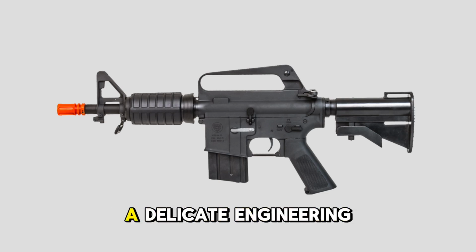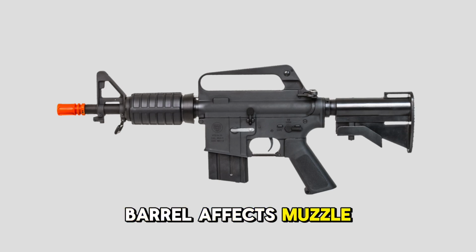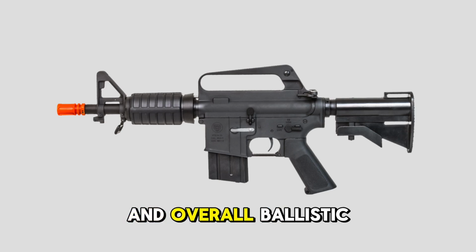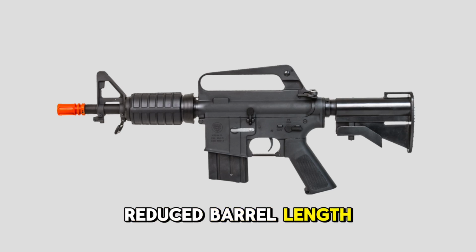Colt's engineers faced a delicate engineering challenge. Shortening a rifle barrel affects muzzle velocity, gas pressure, and overall ballistic performance. The company had to recalibrate the gas system, still based on the direct impingement mechanism of the M16, to function reliably with a reduced barrel length.